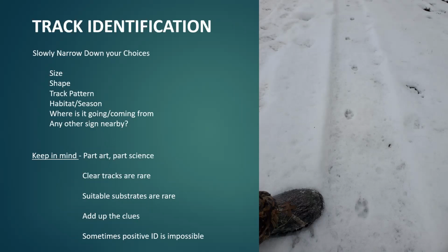How are the tracks laid out? What was this animal doing? Don't forget to pay attention to what habitat you're in and what season it is. There's certain critters that are active at certain times of year and not in others, which can help with your identification. Look where it's going, where it's coming from, and then obviously look for any other sign nearby.